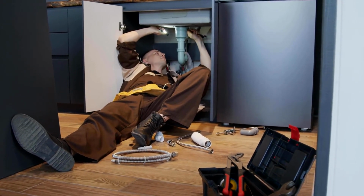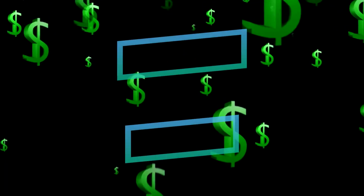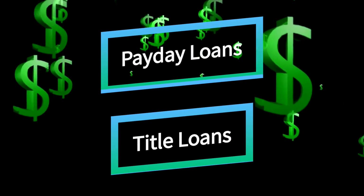When an emergency comes up and you need money for home repairs, bank loans might not be an option for everyone. Taking advantage of services like payday loans and title loans may be an option for handling the emergency in a timely manner.